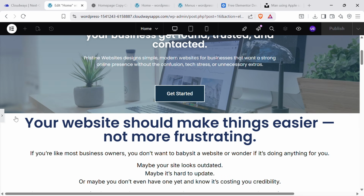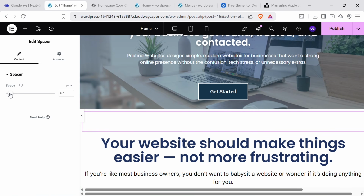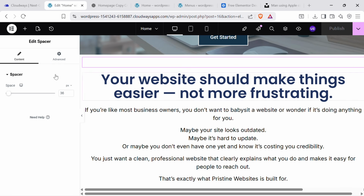One last thing here, I might put that spacer slightly bigger like that. Let's have a look at that. A bit too big. Maybe a tiny bit more.